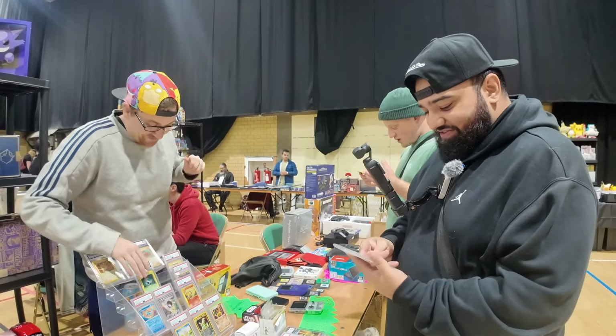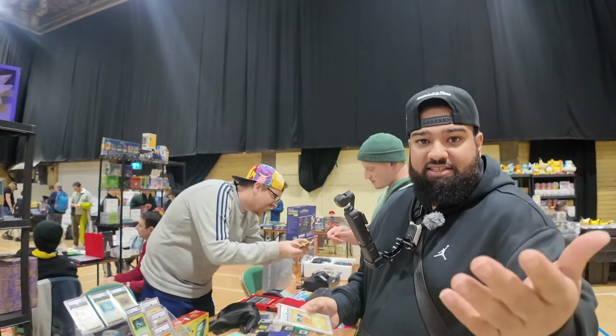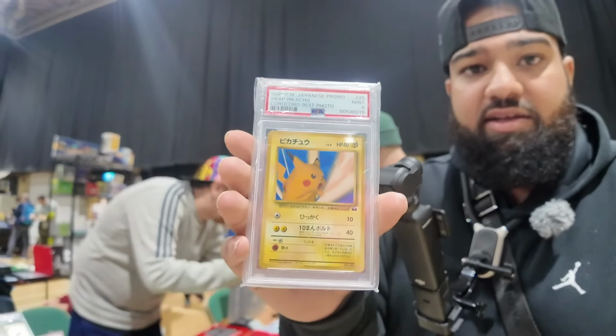No. So. The holes in the back, they always are. 80. I think 80 is a good price. Guys, let me know in the comments below. 80 is a good price, man. Sick card, it's really cool.